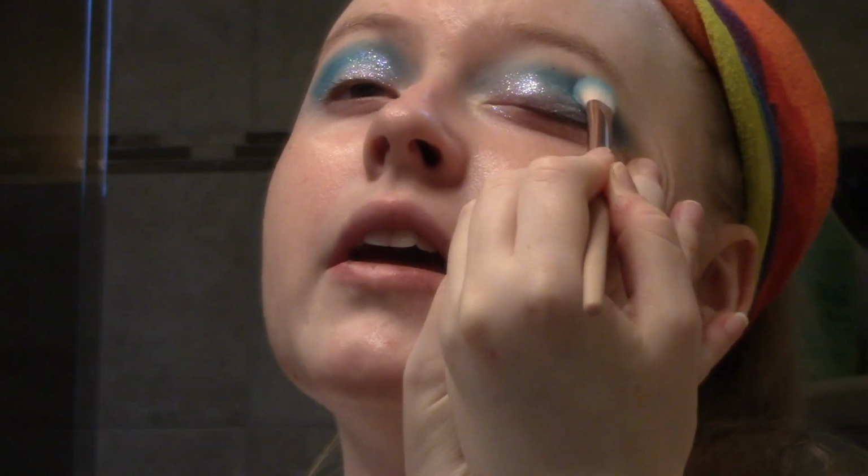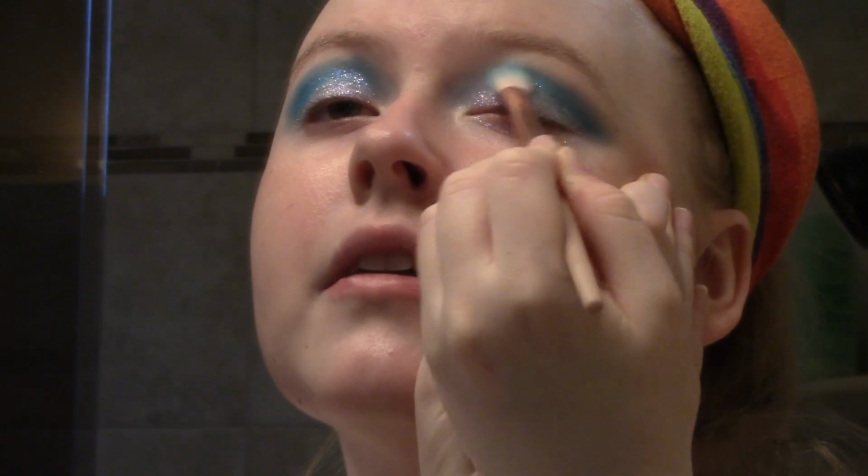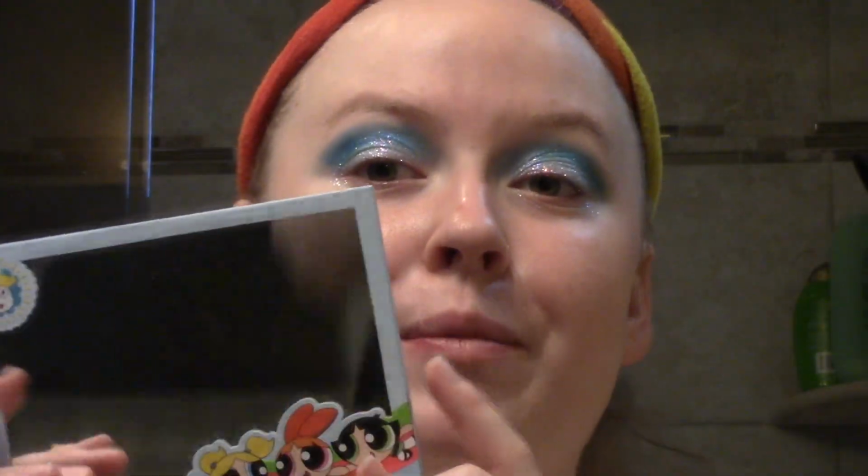I would say this might look a little better if you had a shadow underneath it. I think it would look pretty cool if you had the green underneath it and maybe did that, but we went full blue here. I'm gonna clean this up and then come back and do under my eye.